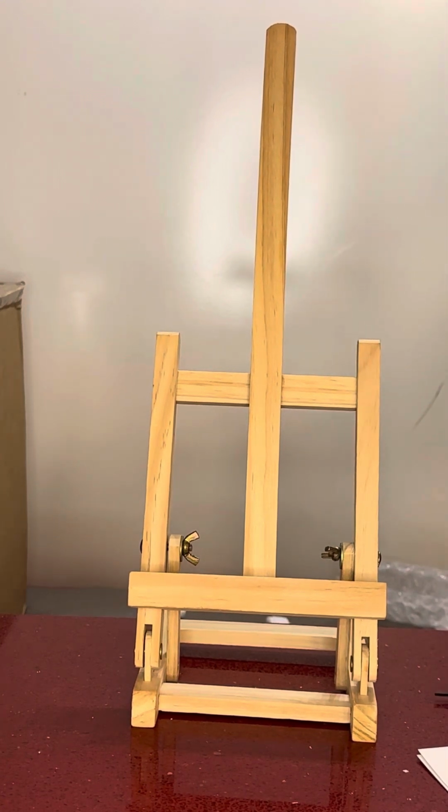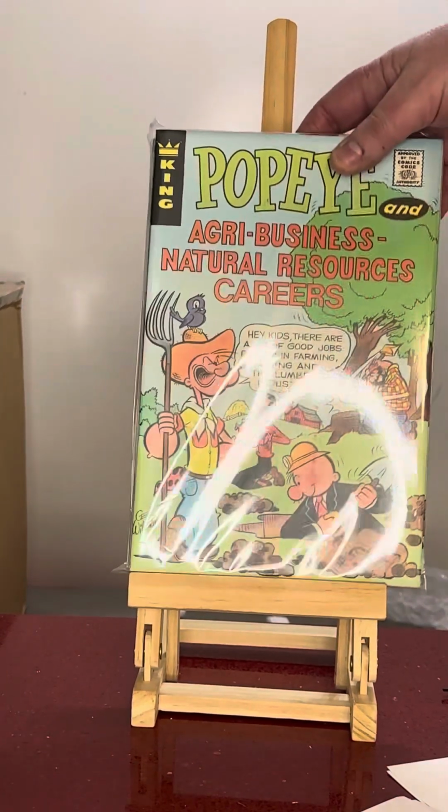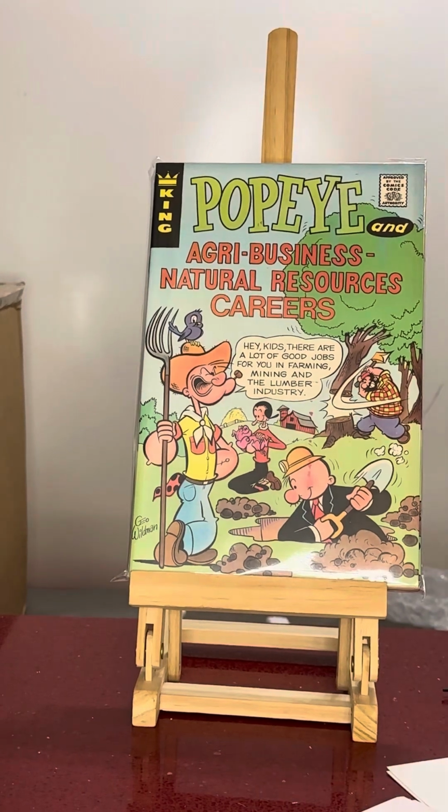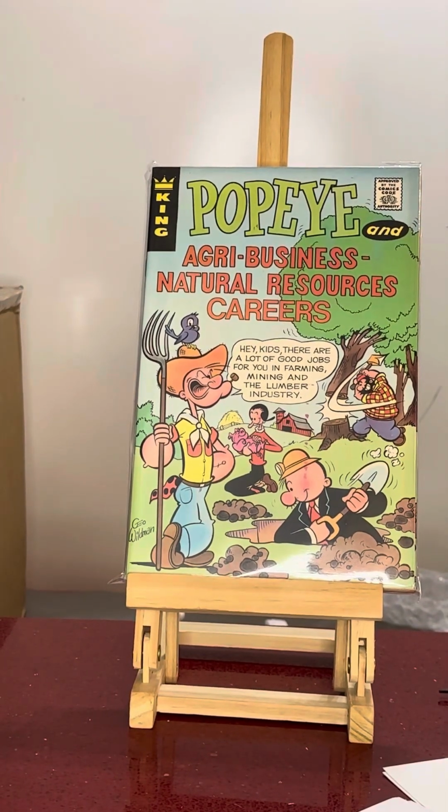I'm really curious to pull them apart, start looking at page color and stuff. Almost there, you guys. It's looking kind of dark on the outside, but I'm still going to have a lot of these graded. All right, it looks like they packaged them all together. There were a couple different Popeyes in there that were career things.